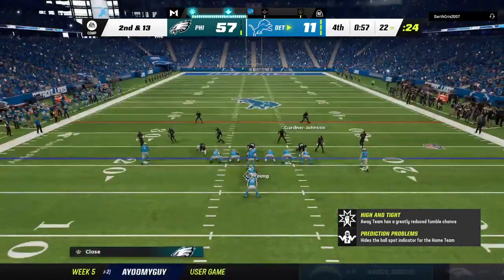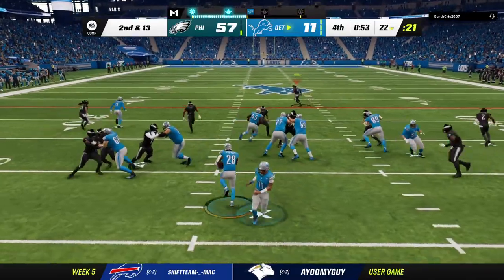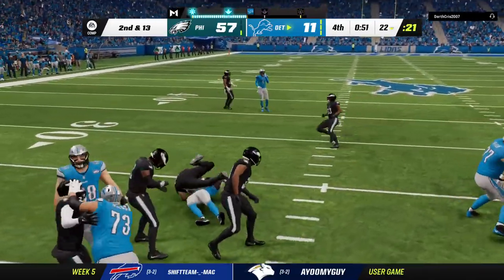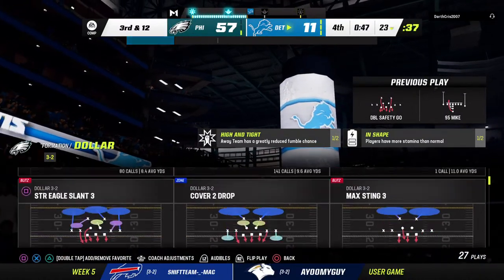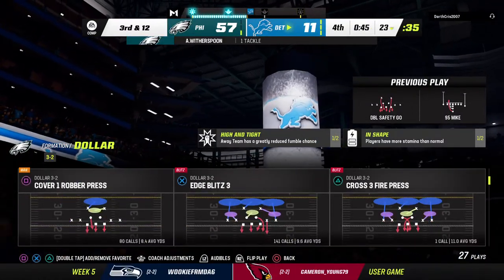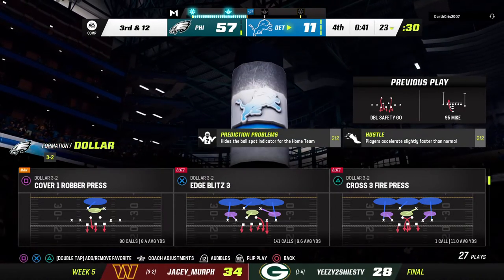Brings up second down. And they'll give him another shot here on the ground. And he will fight his way forward to about the 23-yard line. He'll get a couple yards back, but not more than that. They'll be left with 12 yards to go on third down.